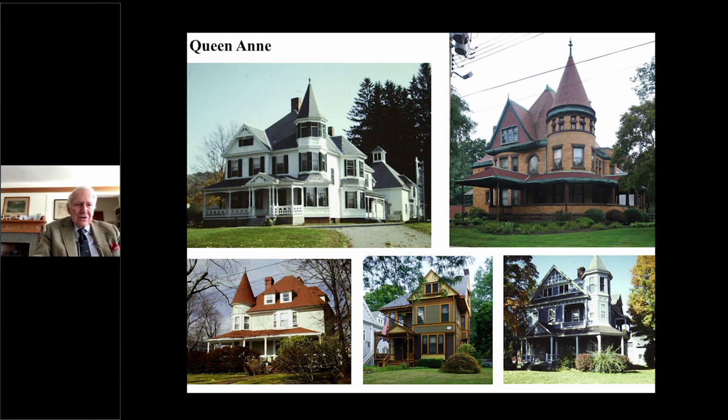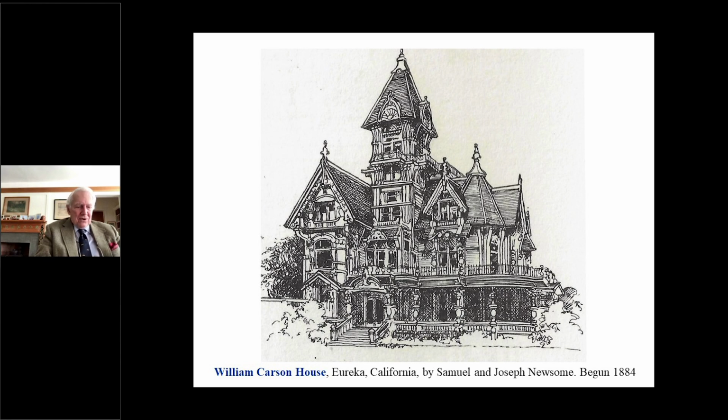Now take a look at the next slide and you'll see a wonderful example. The William Carson House in Eureka, California. It was begun in 1884 for Samuel and Joseph Newsom. And that's a wonderful example of Queen Anne.